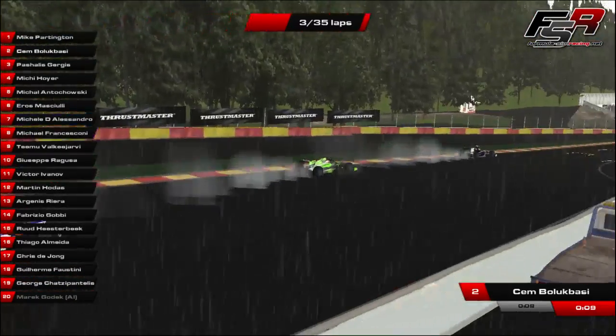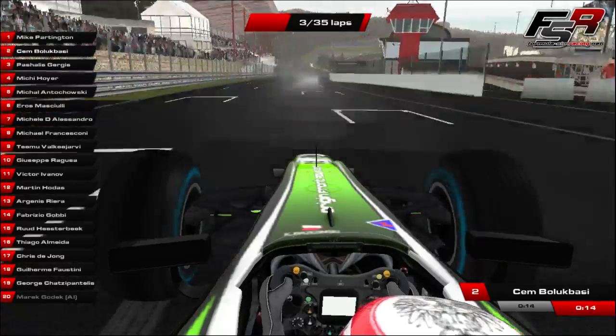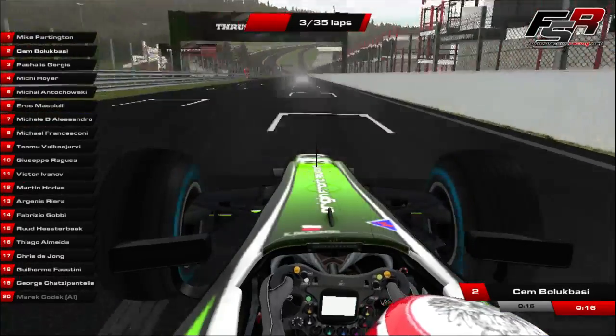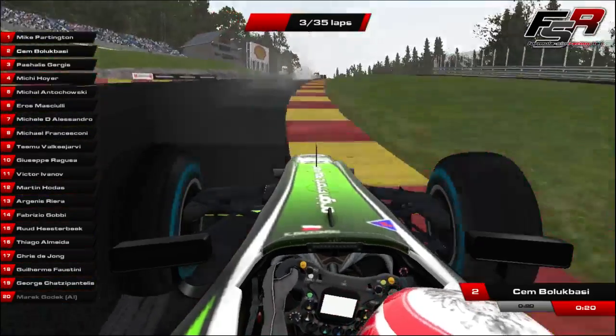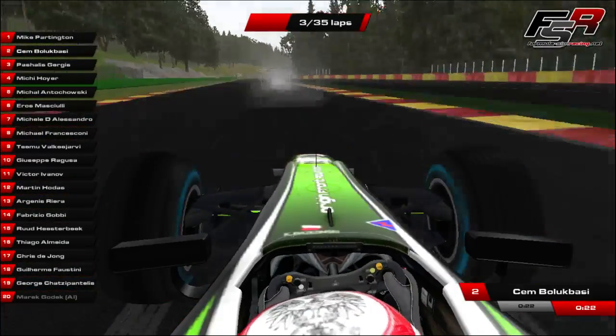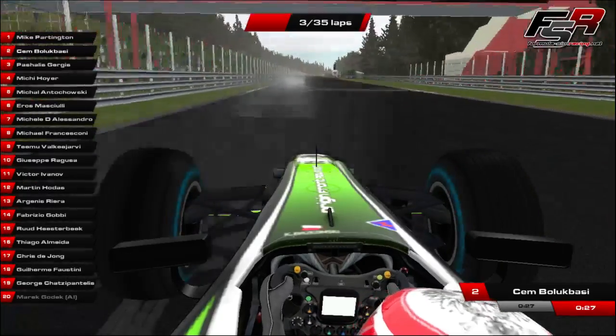Is he going to get another shot at it? That's the question. He seems to be further back than he was before, so you would say no. But let's see. Let's go on board with Jan Bolobassi if we can. Coming through Eau Rouge over here. Now let's see what kind of difference it is. You can see the top speed from Partington. I'll have a look at what Jan Bolobassi reaches at the end of this straight.